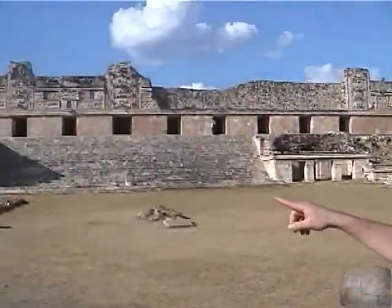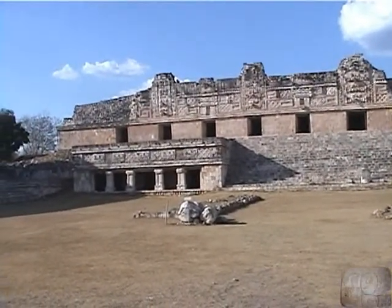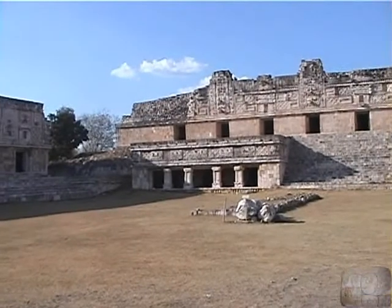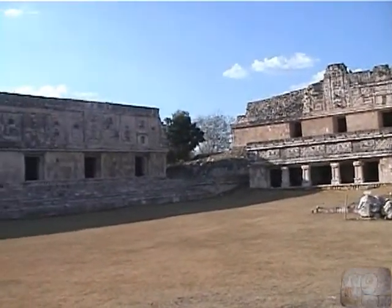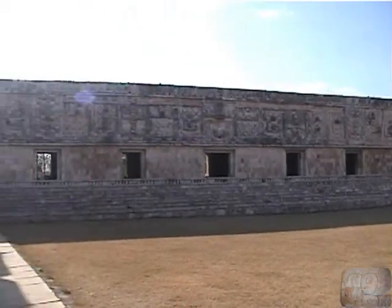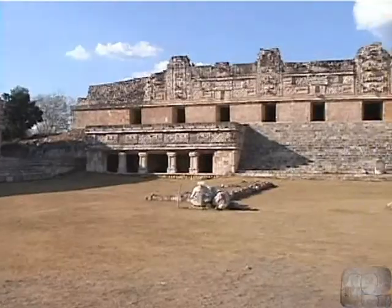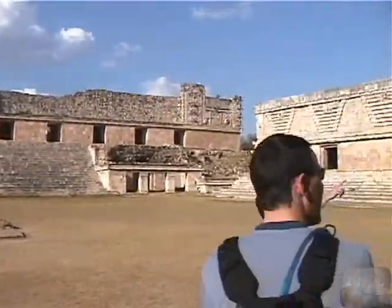All along here, you'll see the chac masks on the corners, and the noses hanging out. And kind of this pinkish, orangish colored stone, which is indicative of this region. So this is what the Puuc architecture looks like. It's very geometrical, very covered, very highly designed. This one's pretty preserved, Dan. Yeah, this one seems in better condition than Uxmal even.